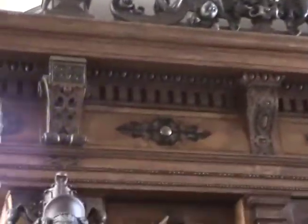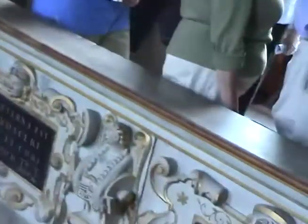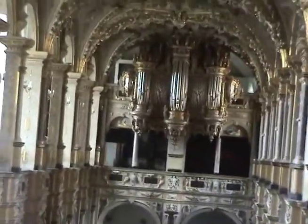This is awesome. Yes, this organ, the oldest organ in Europe, built 1066. That's impossible. 1600. Made a mistake there. It's 1610. See all the Latin writing across the top? You speak Latin? This organ was built in the 16th century.